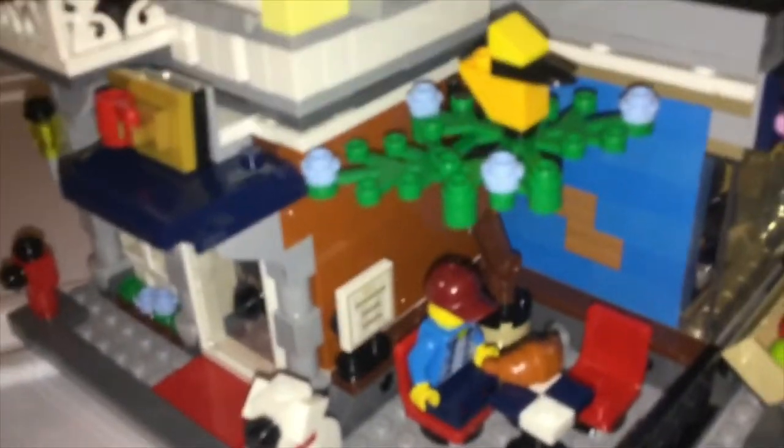So now we're going to show you the tree, and this little guy. He's eating a croissant on his table, and there's the nice tree again, and the bird. We have this coffee mug, it moves as a decoration, and this light. It's very nice.